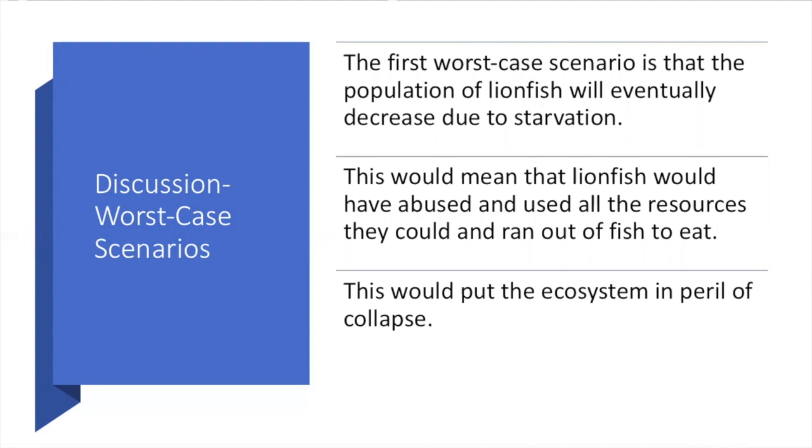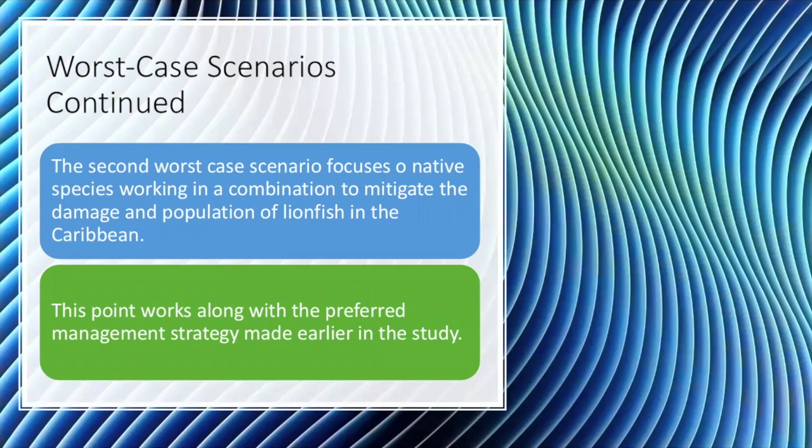All right. And in the second worst case scenario, the focus is on native species working in combination to mitigate the damage. This point works along with the preferred strategy. So I don't know if there's a little bit of an influence with this worst case scenario, but I think in this situation, there's only so much that human influence can do. So it's very important to understand that while we can have a small effect on it, there is only so much that we can do, and the ecosystem is basically going to have to balance itself out.